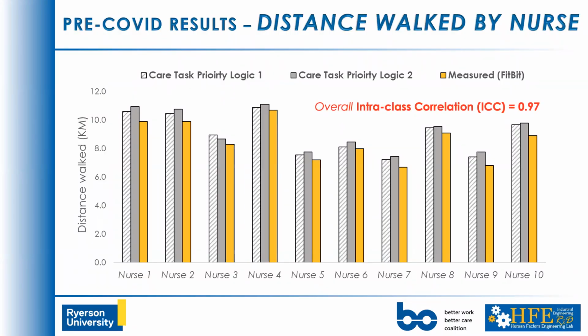So a natural question is the validity of the process. So I wanted to show you this. Here we're looking at the distance walked for each of 10 nurses that we studied. And we followed these nurses in person using a Fitbit to look at exactly what they did walk. So we measured walking distance, and we used two different care task logics. When we conducted our focus groups, we found there were slightly different logics between how the nurses did their tasks. Rather than forcing it into one single logic, we said, well, we'll just test both. And that's essentially what we've done here.